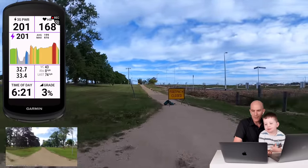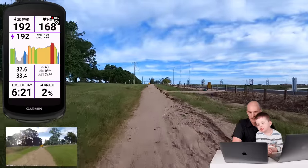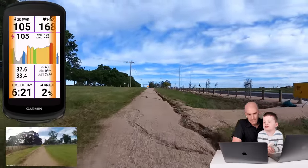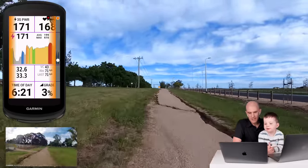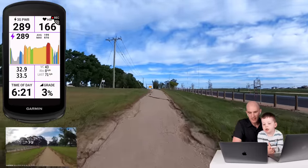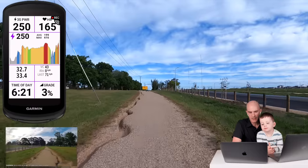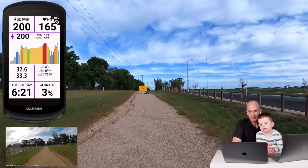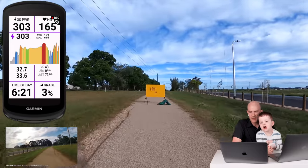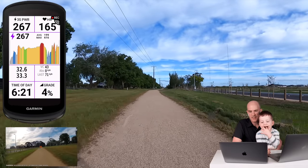Oh, mate, look, footpath closed. What are we going to do? Straight around. Grandma Didders is not too far from here, mate. Check it out. Dad's going to jump the Grand Canyon of bike path holes. Oof, that was a big one, actually. I wasn't quite sure I was going to get the front wheel over that. New estate going up there on the right.